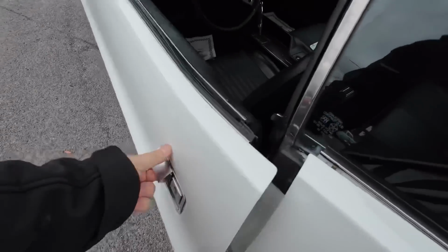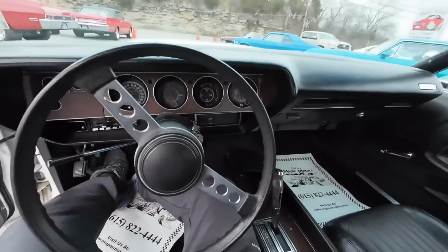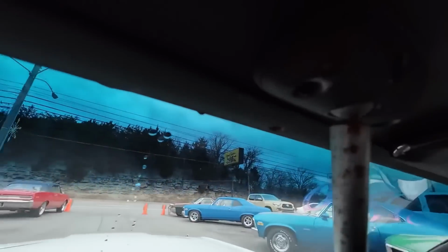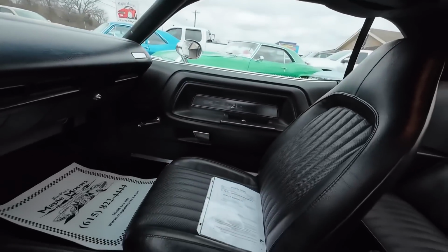It's about that time. Let's go for a ride. Here we go. Getting ready to take off. This thing's still pretty cool. Got a little bit of a leak from the windshield. You can see the drip. I didn't want to wipe it off because I wanted to show you that the seal right there is dripping. And it was where I was spraying the windshield with the hose pipe.